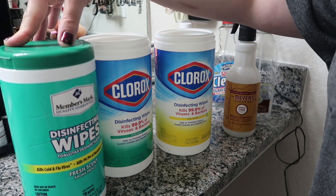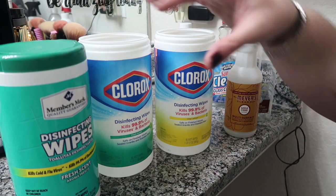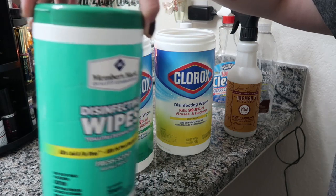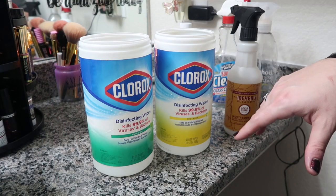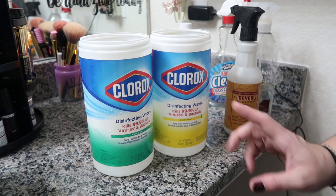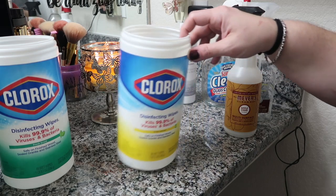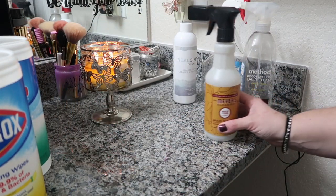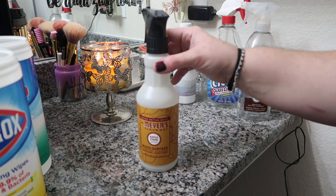But this is the Member's Mark, which is Sam's Club. I went a couple of months ago and they were allowing one per person, and this was in the fresh scent, so I used that one all up. And then I've bought from Costco the big packs of the Clorox ones, so I used one Clorox of the fresh scent and then one of the crisp lemon. So tearing up the Clorox wipes lately, but it makes me feel better to know that I'm wiping something down that's so disinfecting.